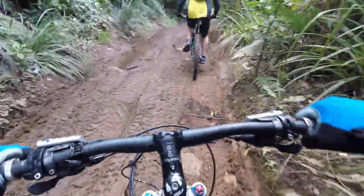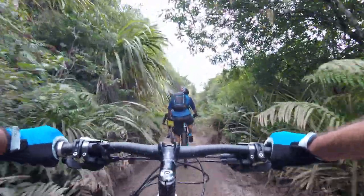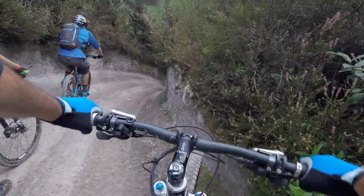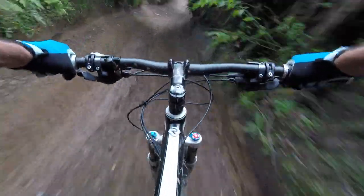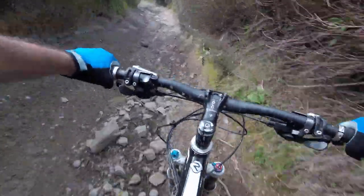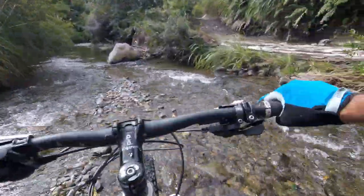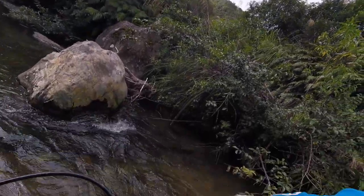Oh, do it, son! Good effort. You need both brakes for now, here. Why do I put a bed on here? Yeah, boy! Just gotta send it, Kate. Oh, it gets seriously deep there.